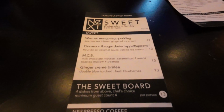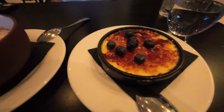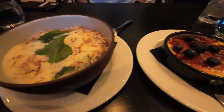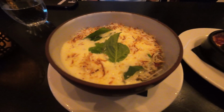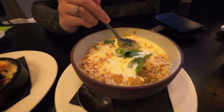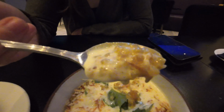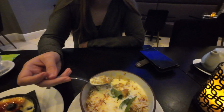Dessert was ginger creme brulee and a warm mango pudding with jasmine-infused gingered ice cream. Both desserts were a new take on dessert classics and quite good. What we appreciated in particular was the passion and attention to detail that you could see from the owner of the restaurant. During the 2.5 hours that we dined at Next, he never sat down once or took a break, and was always interactive with guests or taking part in the kitchen activities.